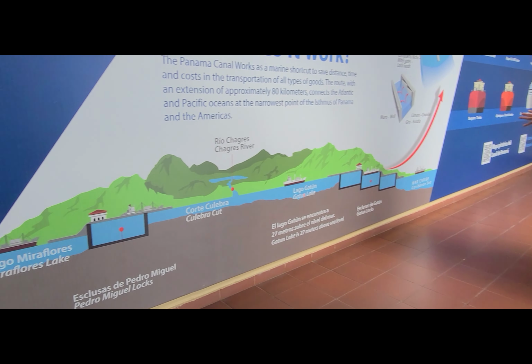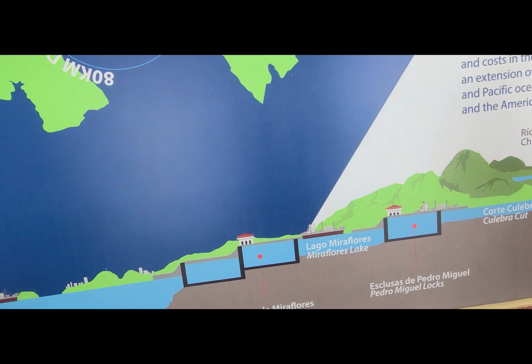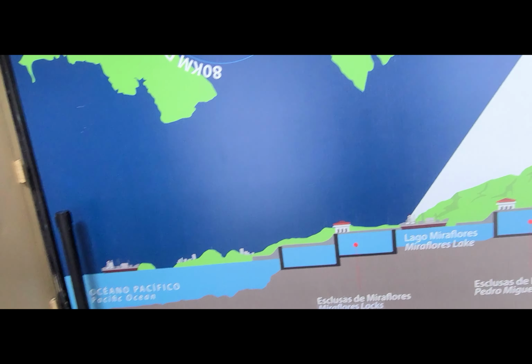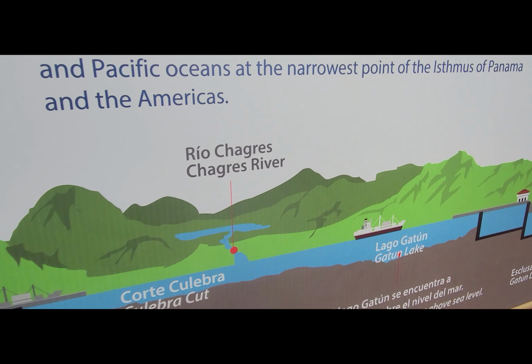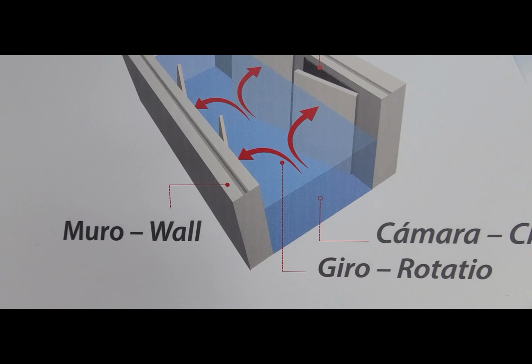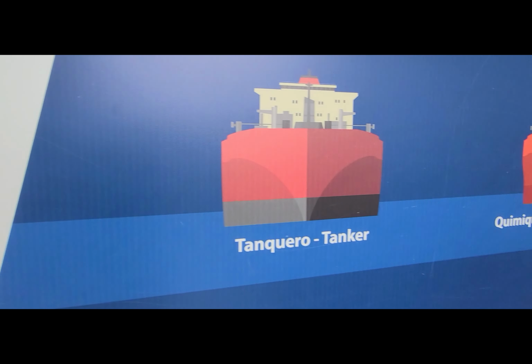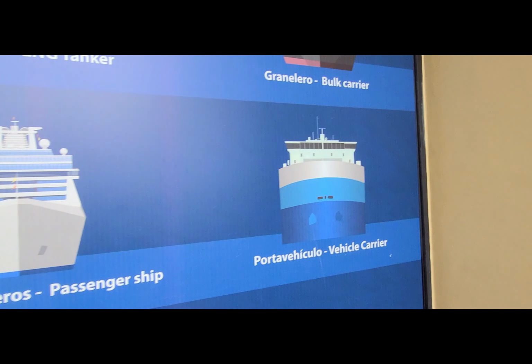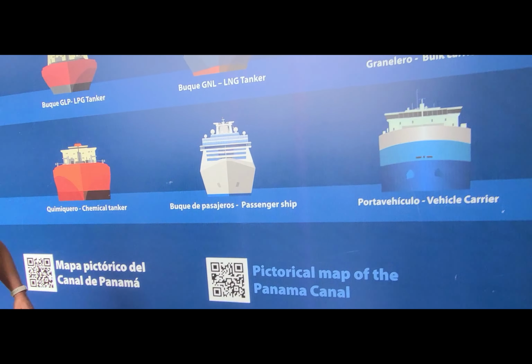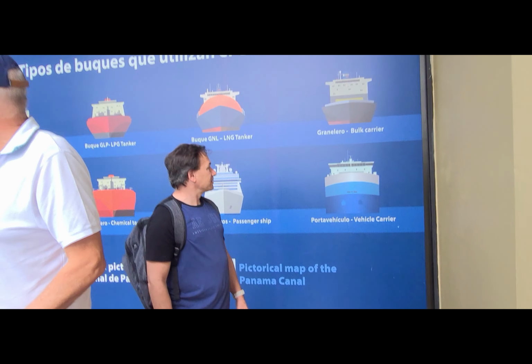Oh, so it takes 3 steps up and 3 steps down. This is upstairs. You get a better view from upstairs. Go upstairs.